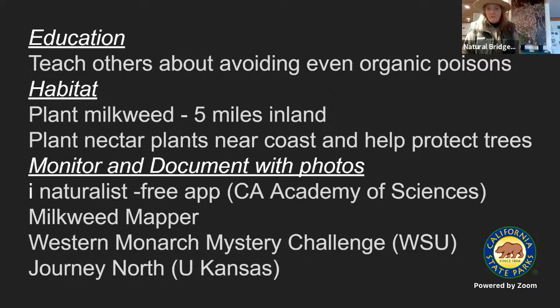There was somebody from Google that came to a program of mine, and he went back to the Bay Area and he planted a little milkweed garden, and he inspires all the people at his work by bringing in caterpillars, chrysalises, and butterflies to show them how important milkweed is and to make a difference. So that's just one person, and there's lots of people out there helping, perhaps even you.